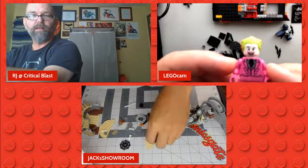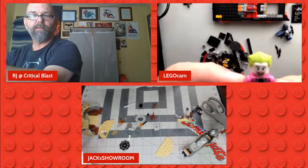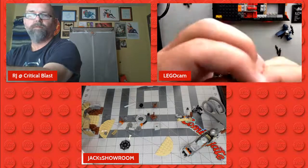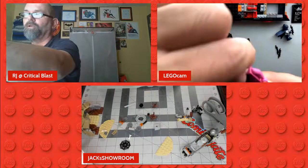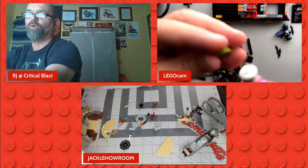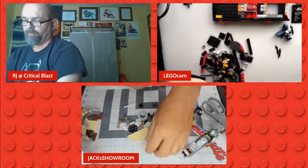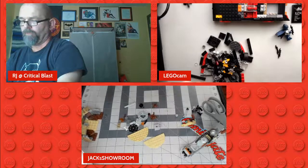So yeah, there's the Joker minifig. Let me focus that again on there. So okay, was the hair separate from the head? Yep, you can rotate. Turn him around and turn him into the I'm-not-very-happy Joker now. Very cool. Very interesting. Yeah, I'm going to make him the happy Joker.